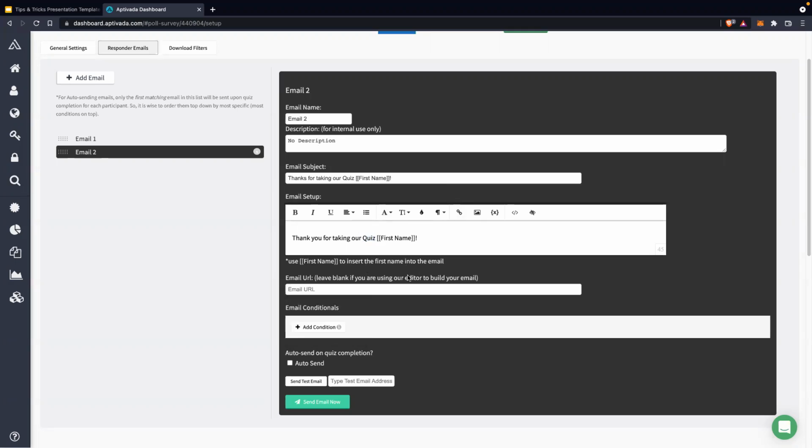What's nice too is if you have a CMS that actually generates a landing page that is meant to be scraped by an email platform, you can actually throw that URL in here, so you don't have to use our simple text editor. You can actually throw in a very nice email based off of a URL if you have that functionality. And then of course you set your conditionals and you direct traffic that way. You direct the messages that way.